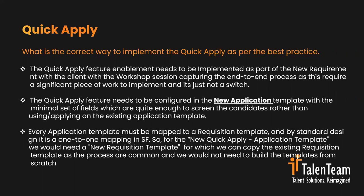Only for this session, just consider this quick apply application template. We are enabling it for the Middle East region. We'll only have 4 application fields, and we will ask the candidates to fill in only those 4, and then the process goes on smoothly.